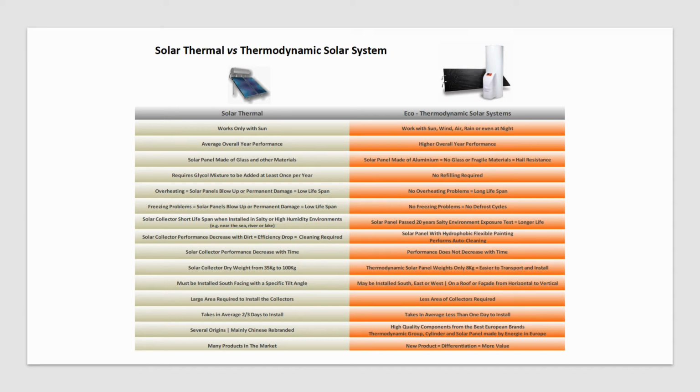Most companies are investing in thermosiphon as it's more readily available and cheaper to install. Thermosiphon is mainly made of glass and has to be south-facing to get maximum benefit. The downfall of this technology is that it needs a large area for installation. It must be cleaned continuously to maximize solar absorption, and its performance decreases over time. Solar thermodynamic, on the other hand, does not need to be facing the sun.